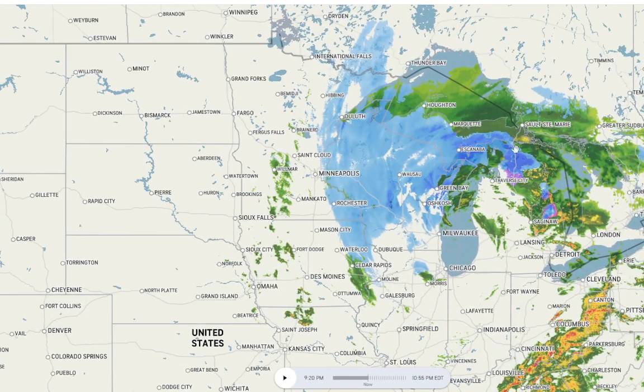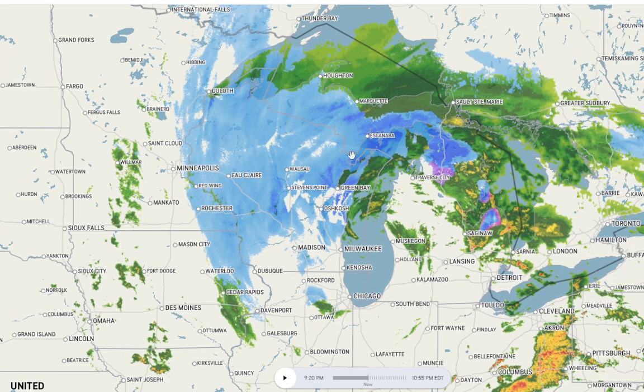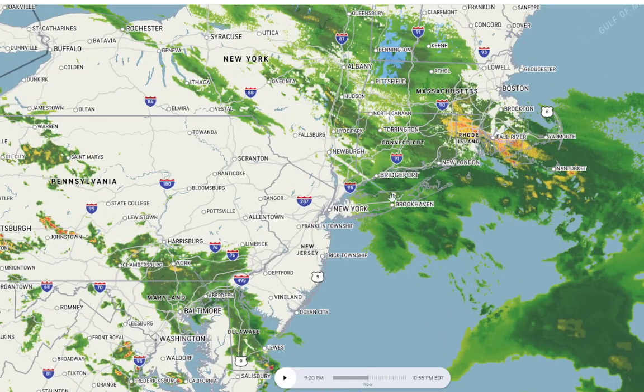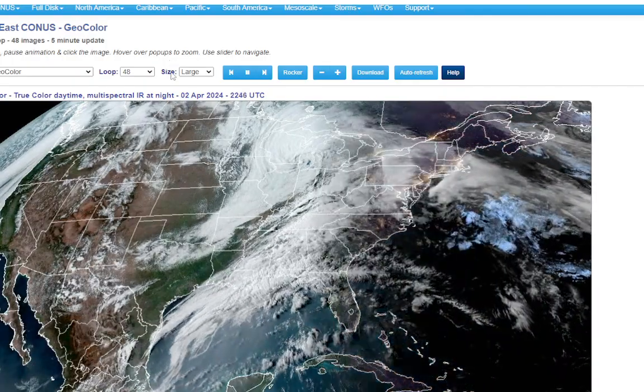You can see snow up in the north, in Milwaukee, Minnesota, Wisconsin, into parts of Michigan. I'm not really going to pay too much attention to that. It's mainly going to be all about that heavy rain and the strong winds tomorrow that we're going to get to deal with.